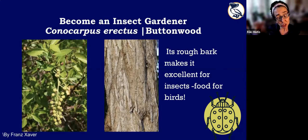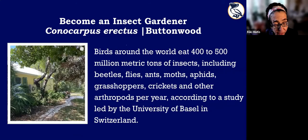One of the best ways to attract insects to your backyard is to plant a buttonwood, Conocarpus erectus. Buttonwood is one of our mangrove associate plants. It grows in many, many terrains, adapted to our soil. And its very furrowed bark is incredible to attract insects. It also makes for a very nice shady tree, with a very beautiful branching pattern, and it supports beetles, flies, ants, moths, and so many different arthropods.